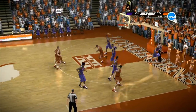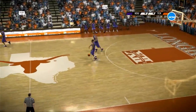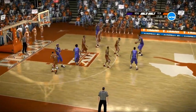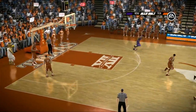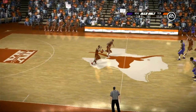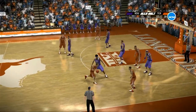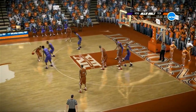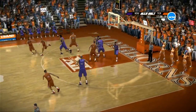Trying to draw the foul. Looking to move it around the perimeter. In the paint. Jumps in. The lay-in. Dumps it in. There they come with a double team to stop it. Dump it inside. He bombs from outside. Shots off the mark.